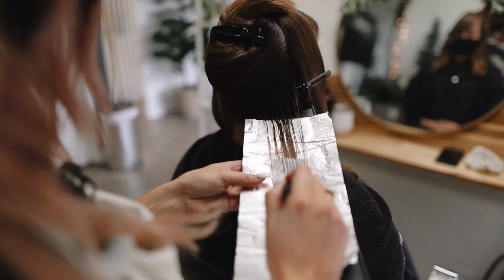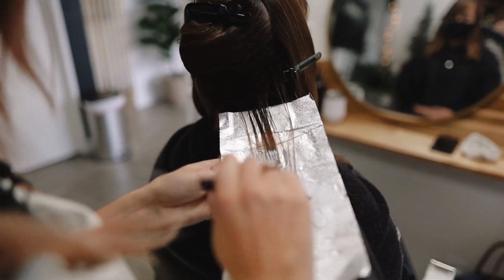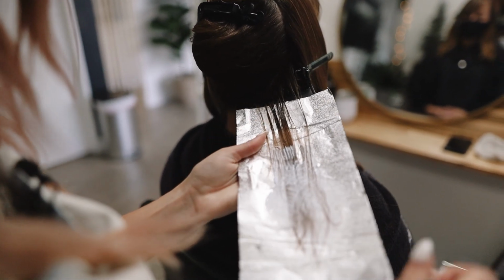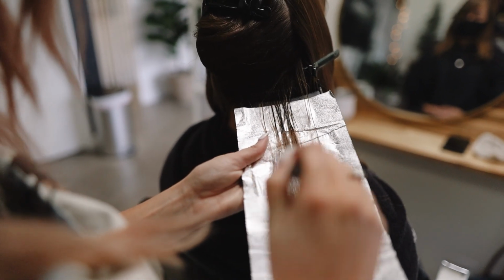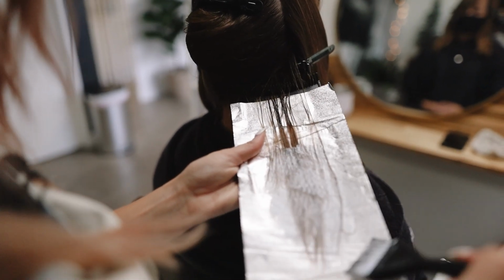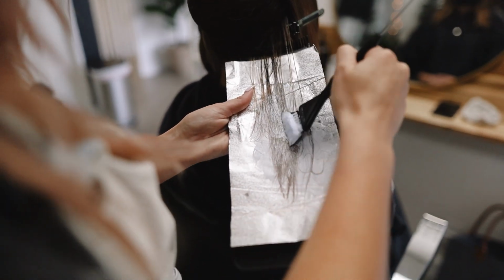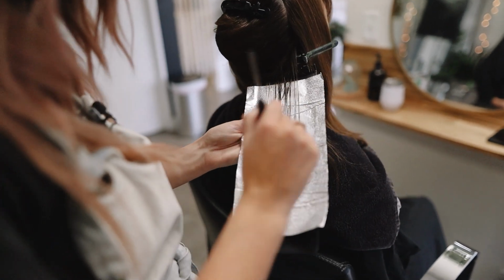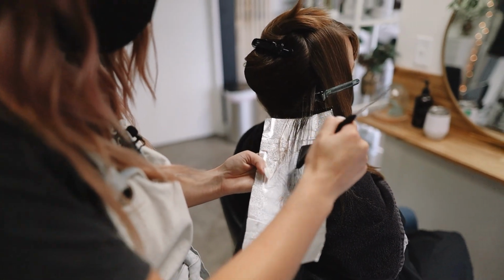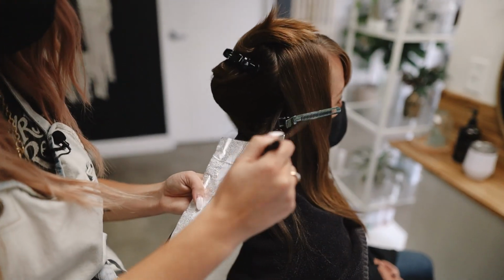So now we're going to go in with our lightener, and one of the things you want to be careful of when using a board like this is that you make sure you are fully saturating it. You're going to see me opening up the hair and making sure that it is getting saturated, because if you're doing too thick of a section, it will not saturate well and it'll be a problem. You'll have holes and spots in there, which obviously is not going to lead to the best result.